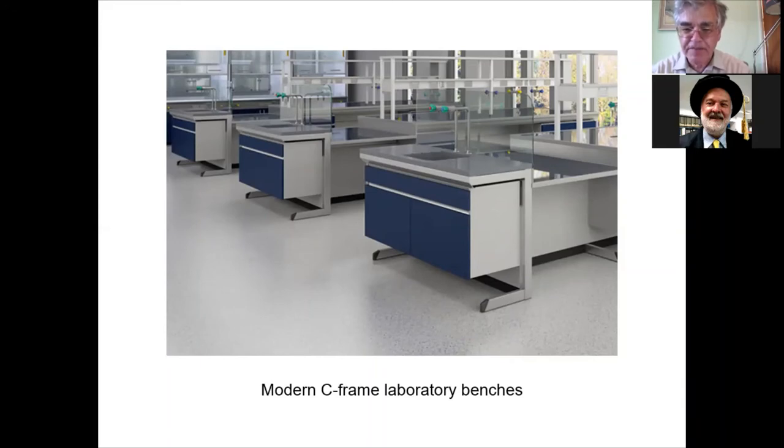I put this picture in because, A, you will recognize it, I hope, although in the absence of any bottles or equipment, you might not. But you can also see what's called a C frame. It's also used in offices and places like that. But it created greater flexibility. You've replaced a big, heavy rocking bench with a mobile C frame. I mean, literally mobile. Although they don't have casters, a C frame can have casters. Not ideal in the laboratory, though.